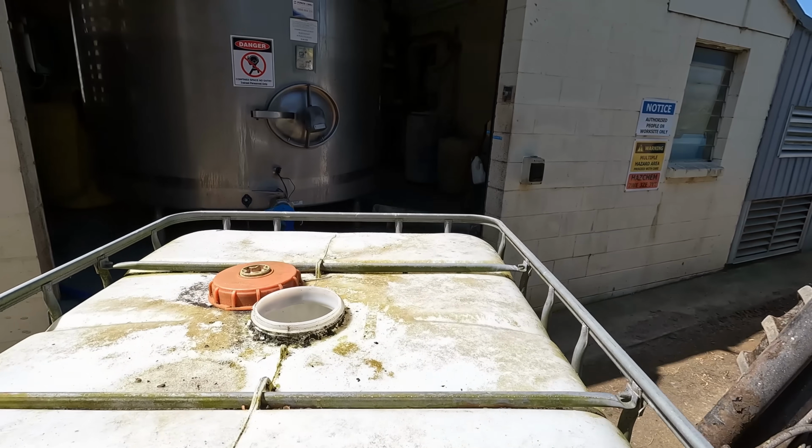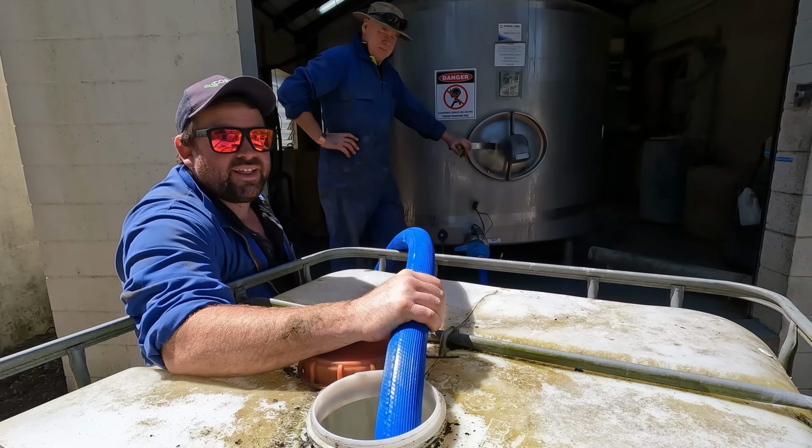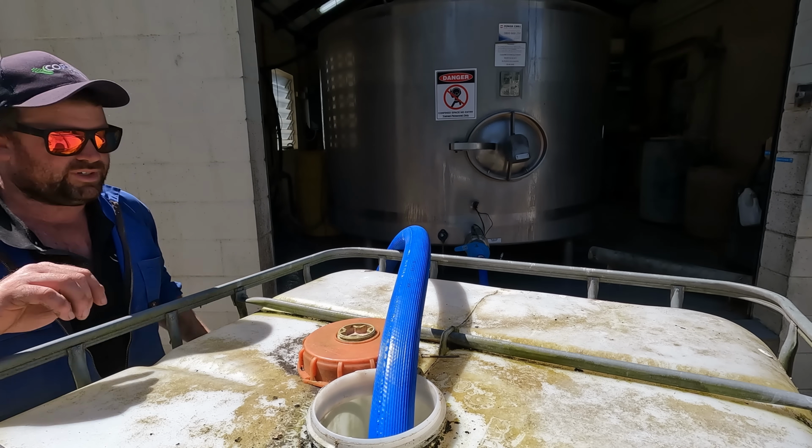Round 2, that might be better. You can see that the condensation line's coming down. It's down to about here now, slowly, but this will bring it down quite quickly.